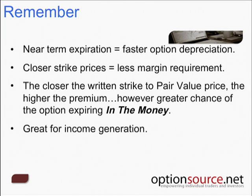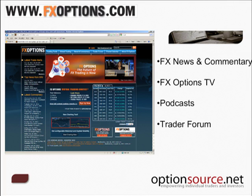So you can pop open your trading account, take a look at the pair value quote. As long as it's where it needs to be, you can close it up, and you can sit back and relax until the next day.